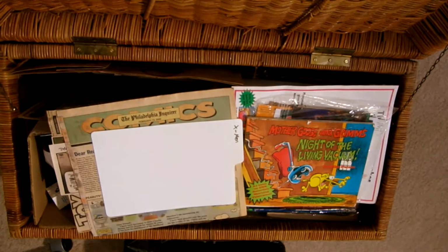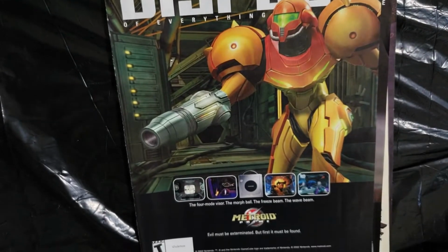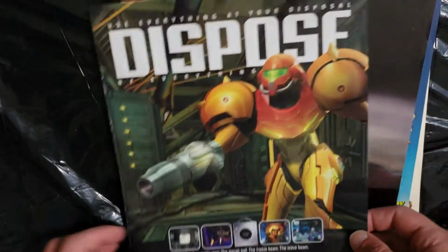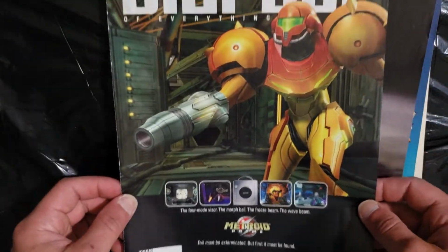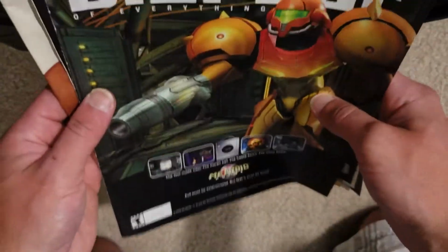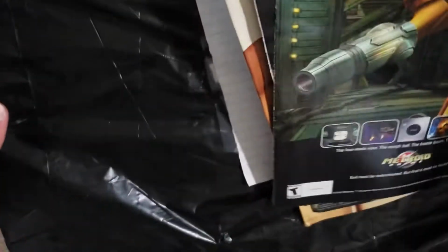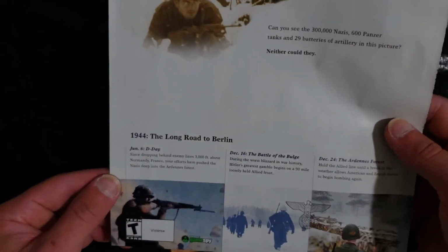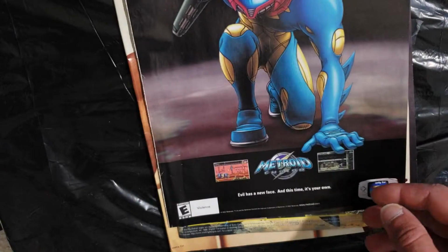Now these are probably magazine ads. I probably just screwed up this camera. I thought I was doing myself a favor for you guys, but now everything's off screen. But maybe once we get a smaller ad again, or I guess I can temporarily do this. No, I don't think that's working very well. So we're just going to have to deal with it. But I got a Metroid Prime ad on the back, some Call of Duty or something.